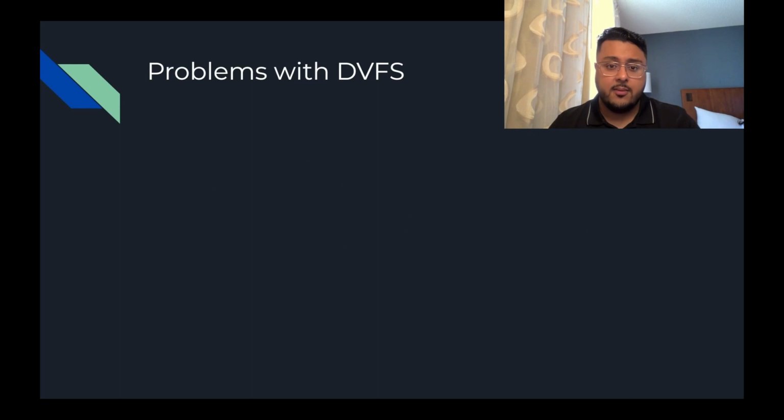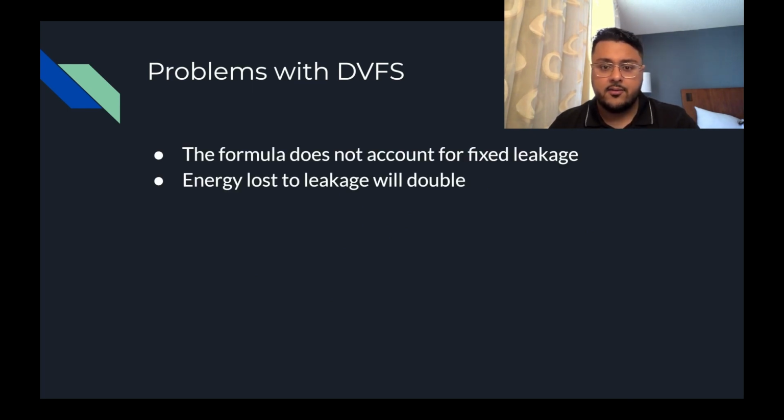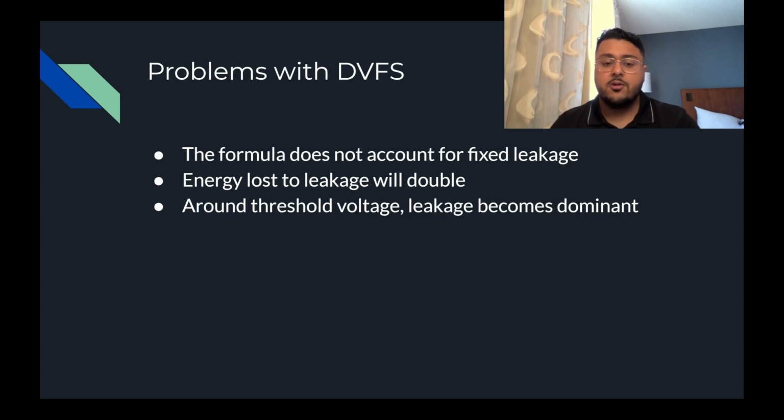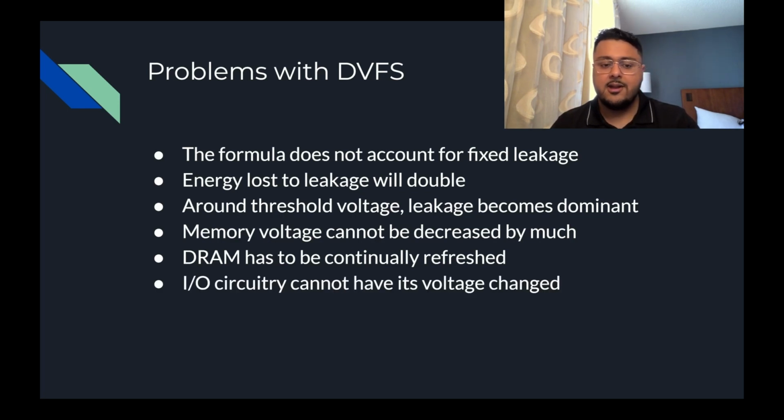However, there are still some problems with DVFS, even in today's world. The formula for halving the frequency does not account for fixed leakage. Energy lost to leakage will double, and when the system reaches the threshold voltage, leakage becomes even more dominant. And the memory voltage cannot be decreased by much like the CPU can. The memory voltage has its limitations. And the DRAM has to continually refresh, which can be a little bit annoying. Not to mention the input-output circuitry cannot have its voltage changed either. So there are a lot of leakage problems with DVFS.